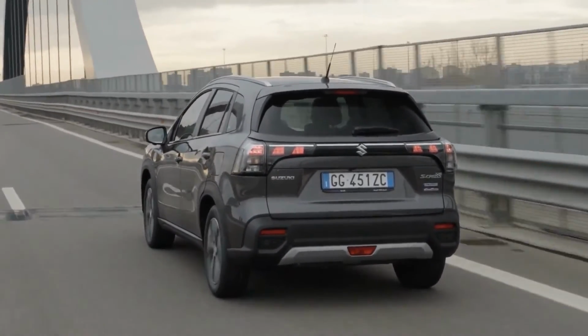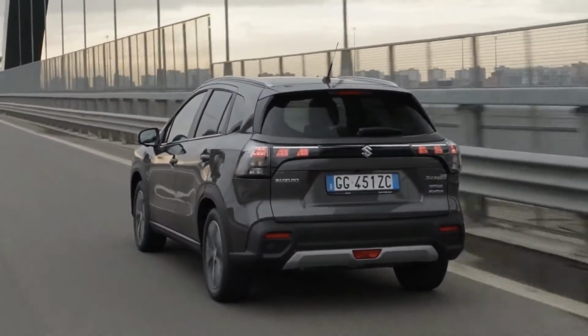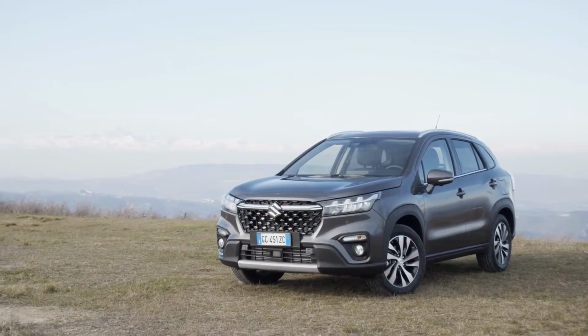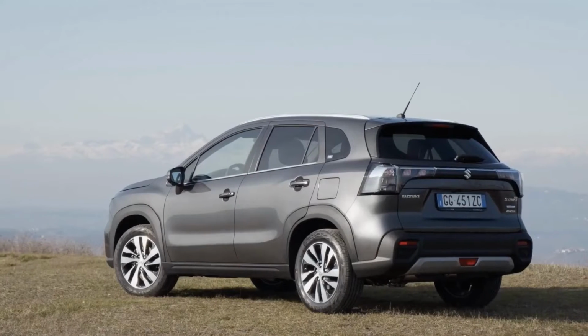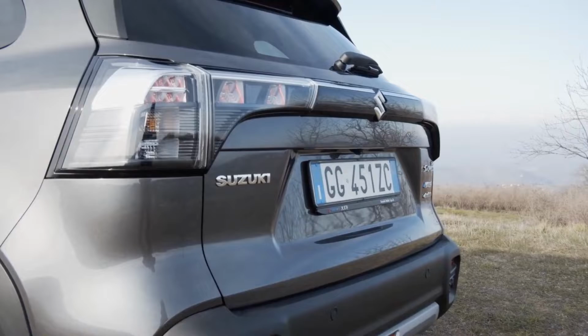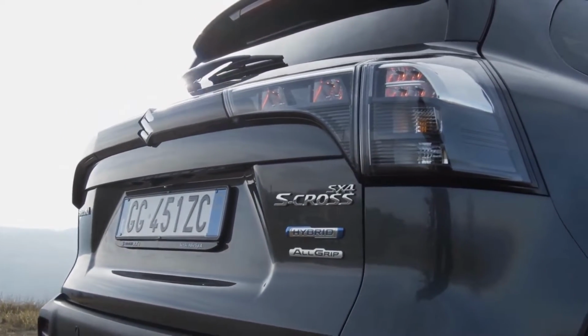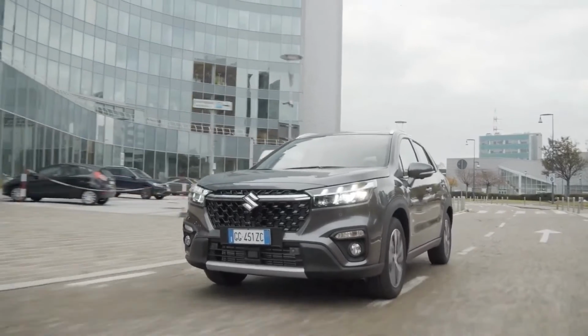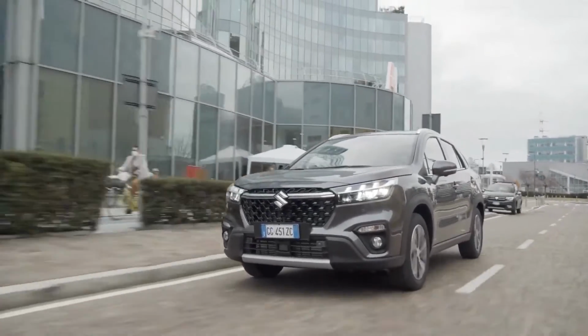Now bigger and more grown-up, the family SUV has been restyled to look more modern and more upmarket. To that end, there's some chrome trim and a glossy black grille designed to emphasize the S-Cross's newfound height above the road. The 2022 Suzuki S-Cross measures 4,300mm long, 1,785mm wide, 1,593mm high, and has a wheelbase of 2,600mm.